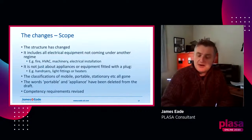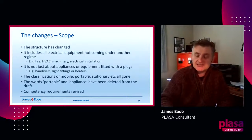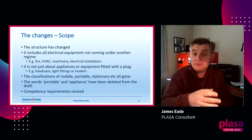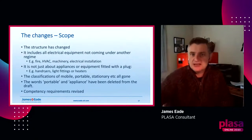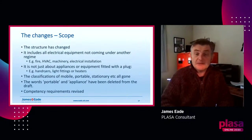So going back to the Code of Practice, the 5th edition. What's changed in terms of scope? Well, one of the things that has changed is the structure. I don't know how many people have already done the City and Guilds course, but you'll be aware that there used to be two aspects to it. One was for people who were responsible for managing electrical equipment, and one for people who actually did the tests. And in the previous version, there was a lot of repetition, and every other page was saying the law says, and it was quite a difficult read in many respects.